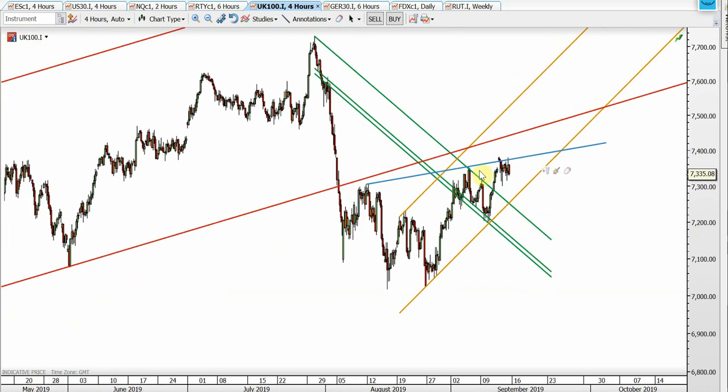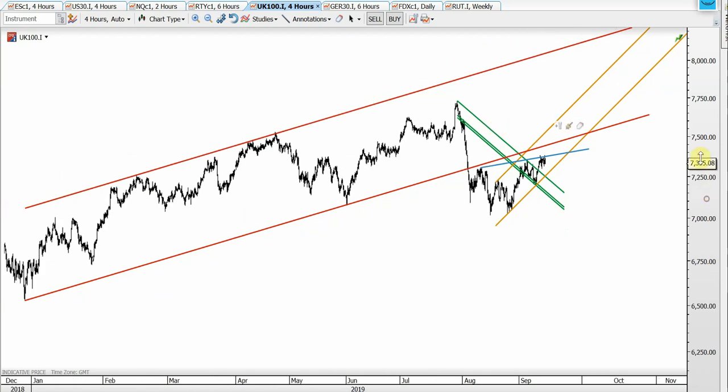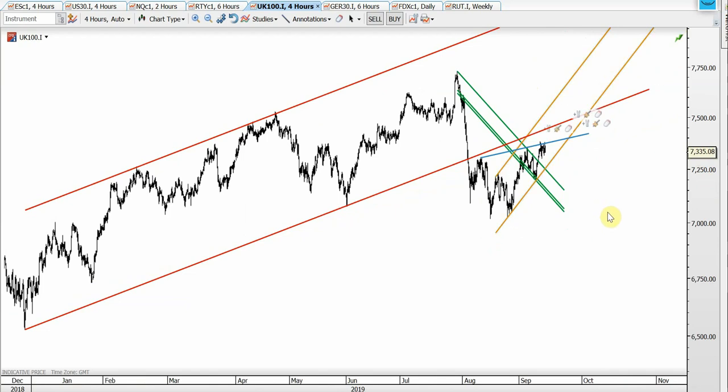The green resistance was taken out just last week, and now there is blue resistance, which is holding for now, and I think the red broken channel will be back tested at around 7,450 or 7,500 maximum, and then from there on we may see some more downside. So it could be something like this, but for now the uptrend and the backtest of the red is there to be reached.